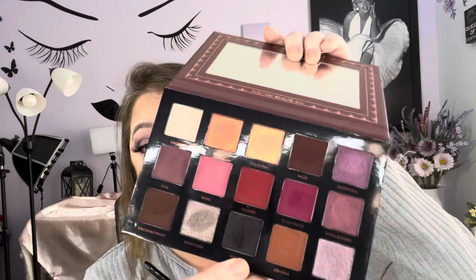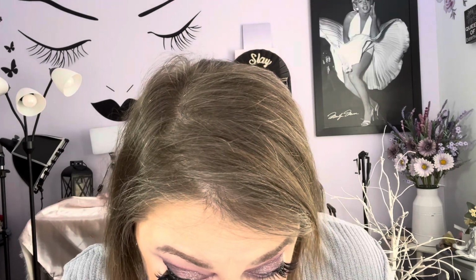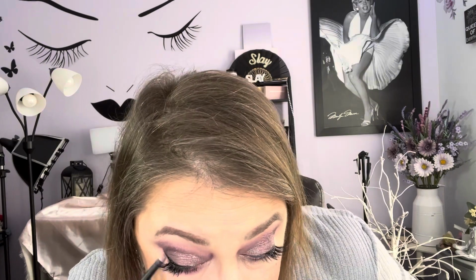And then I'm going to go back into the Ace Beauté palette and pick up this skin tone shade, just to kind of clean that up just a bit. Brush again, and I'm going to dip into the second color I used, and that is Mystic. We're going to keep it out here in the outer part of the bottom waterline. There we go.